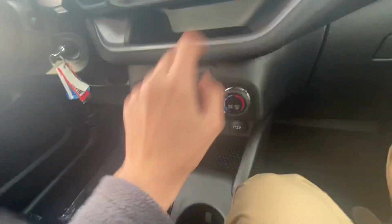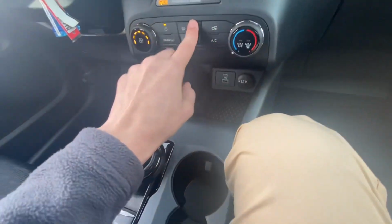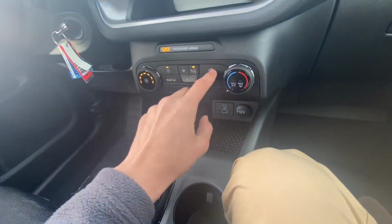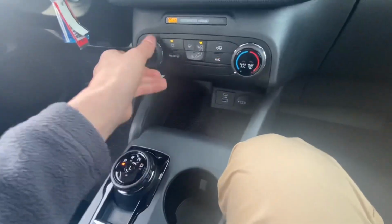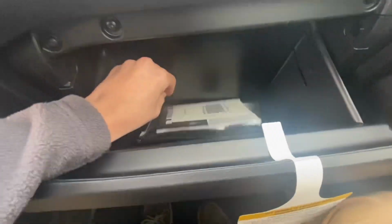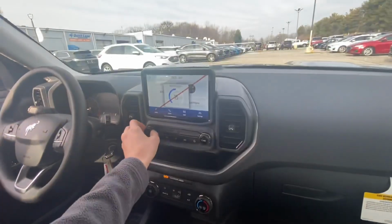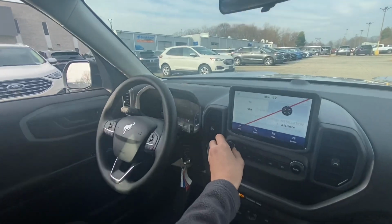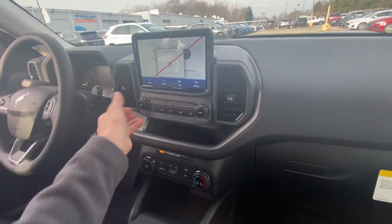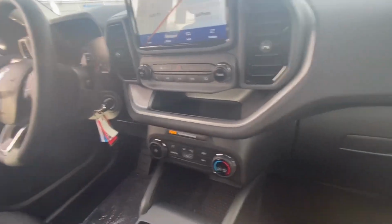Your fan speed controls. You can also adjust the locations of where the air comes out of, defrost, recycling, max AC, and you can turn it off completely by just pressing that button. It is not dual zone climate. The glove box is pretty decently sized. It's average. Your volume controls. Actually, for a base model, that actually sounds really, really nice. So that's a good plus.